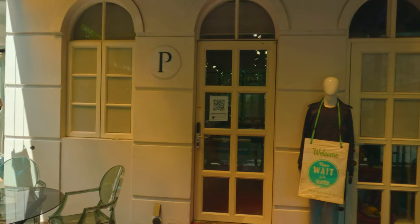So the reason why I'm getting a tuxedo made in Vietnam in a couple of weeks time, I actually have to attend a wedding as a groomsman for one of my best mates. I just don't have a tuxedo with me, so I had to get one made, and I thought, why not bring you guys along for the journey and show you what it's like to get a tuxedo made in Ho Chi Minh City in Vietnam. All right, let's do it.